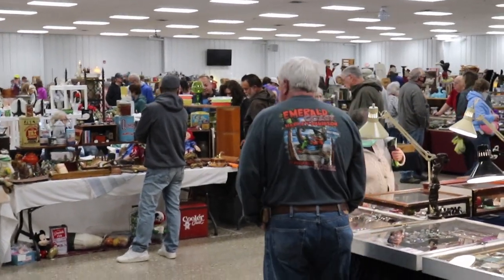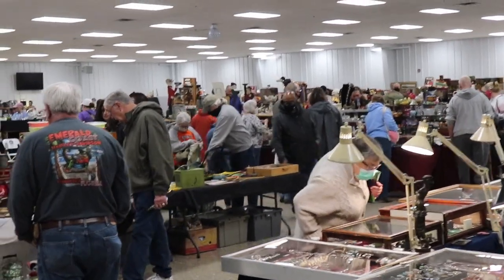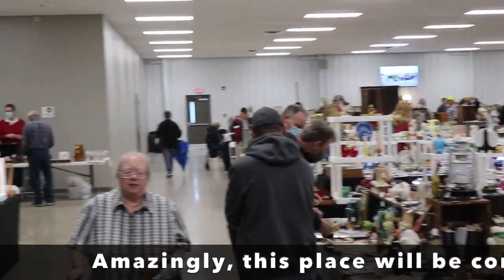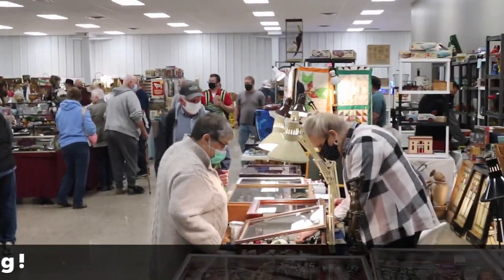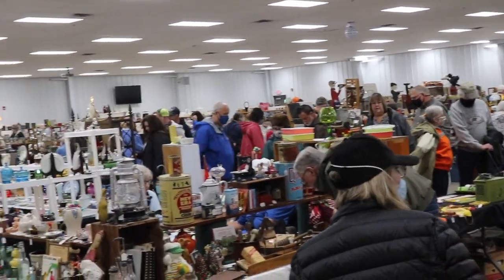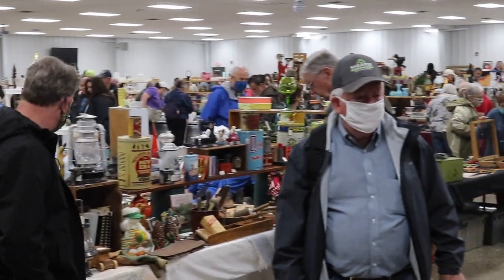Now look how this place looks. This is what happened between the time we left at 4 p.m. and today. And it's only been open for an hour. People worked very hard to get all of this out. Each dealer probably spent 4 to 6 hours setting up. But they've brought some really neat things for us. And it's fun to see how it looks when it's done.